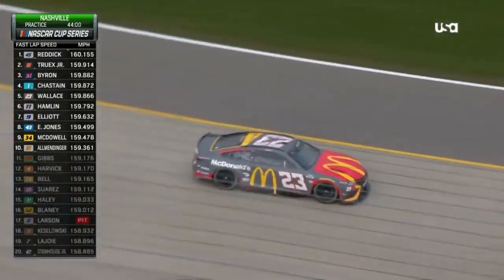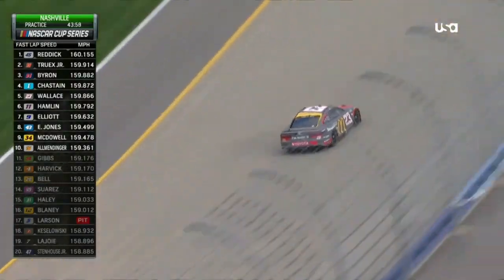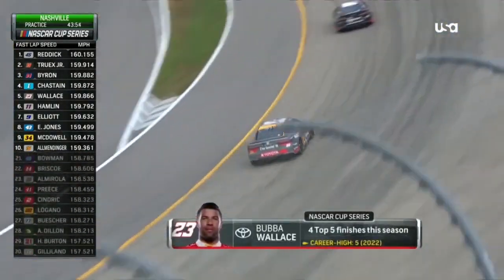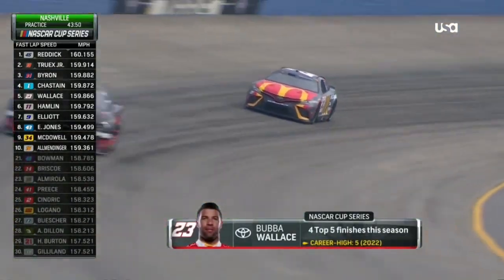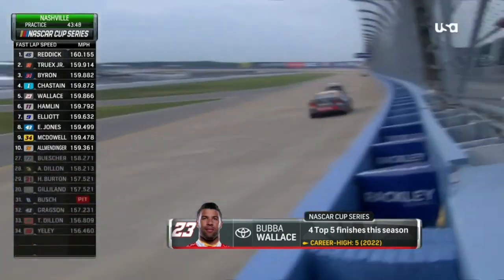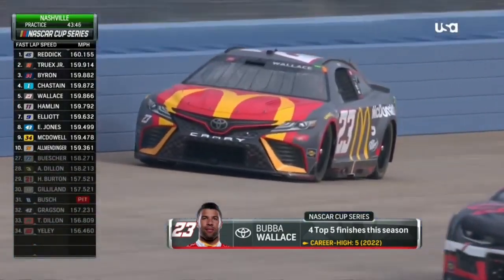A lot of pit road issues have caused him not to be able to get the results in the races. But this guy right here, he was fastest in practice last year, messed up in qualifying, drove toward the front in the race, had some more issues on pit road. Could be fast again this weekend. Right now, fifth on the sheet.